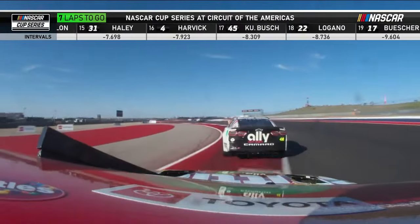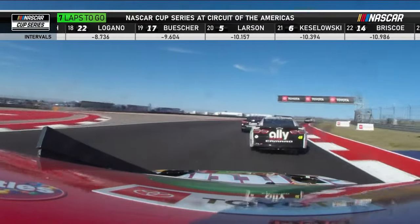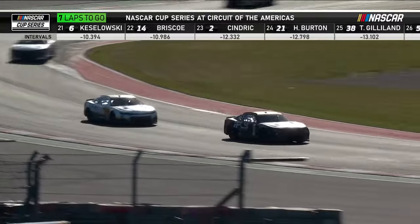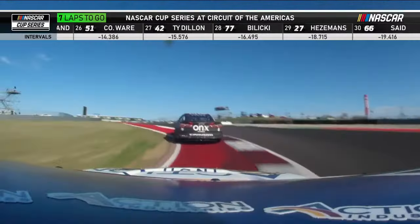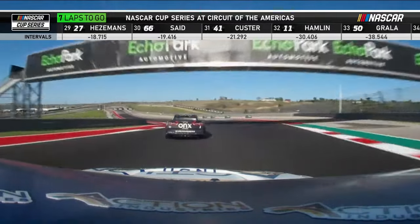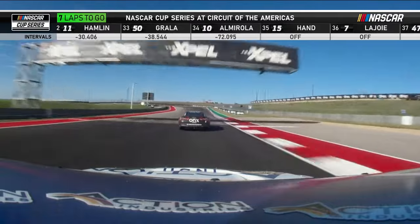A.J. Allmendinger has had all this time to go to school on Ross Chastain. If Chastain has a weakness on this course, Allmendinger has likely already figured out where it is. The question will be, when will he make his move? Or can you take advantage of that? Is he also weak in that section, or is it a section where if he gets close enough that he can take advantage?